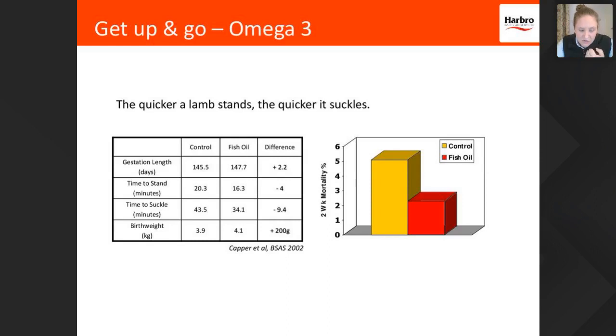One key additive we use is omega-3 to increase our chances of success. So omega-3 can come from different sources, such as fish oil or commercially produced algae. The trial I have on the screen here, one of my favourites, showed that adding fish oil pre-lamb into ewe diets meant the gestation was slightly longer. Okay, so lambs were just a little bit bigger. It didn't mean that they were so big that you're having to pull them out. It just meant that they're a tiny little bit stronger. You know, they get out and they're fighting fit.